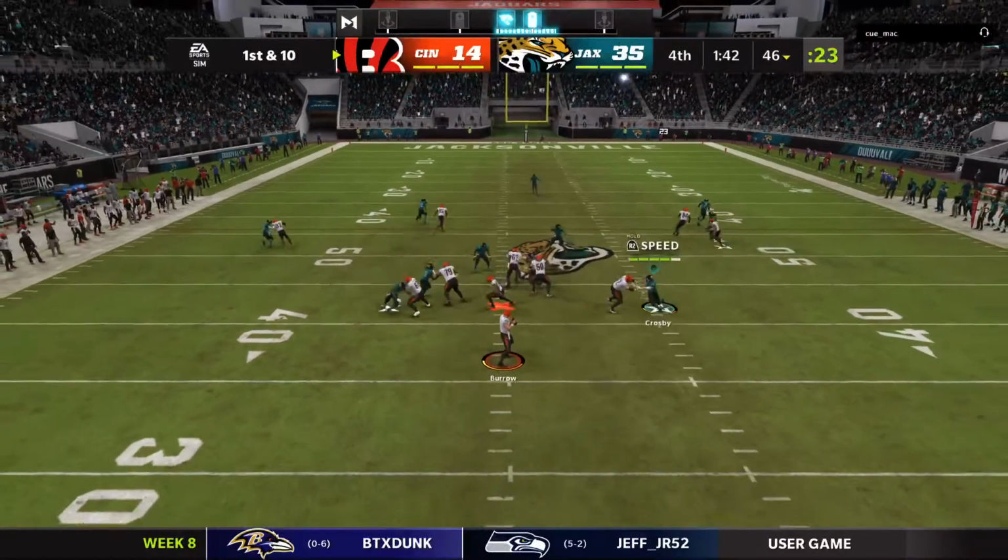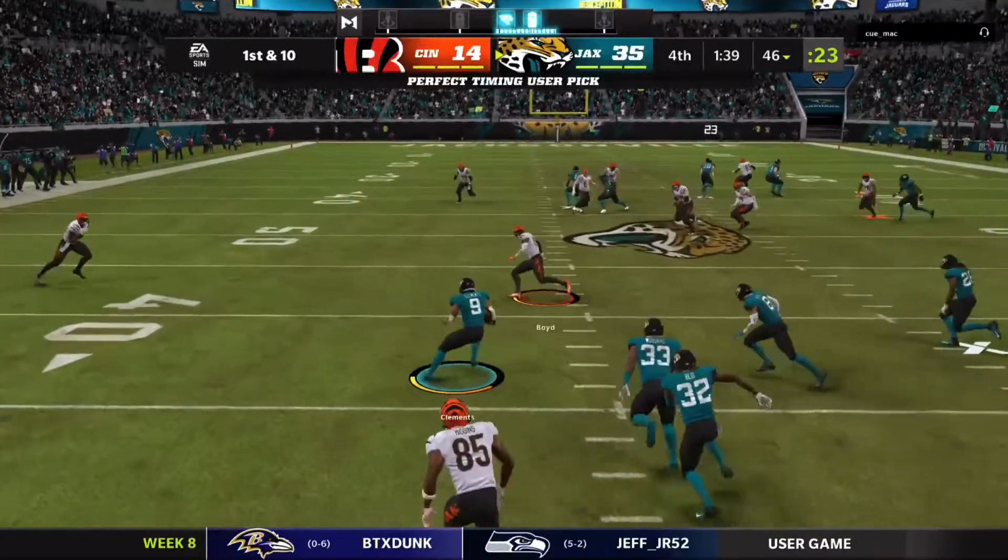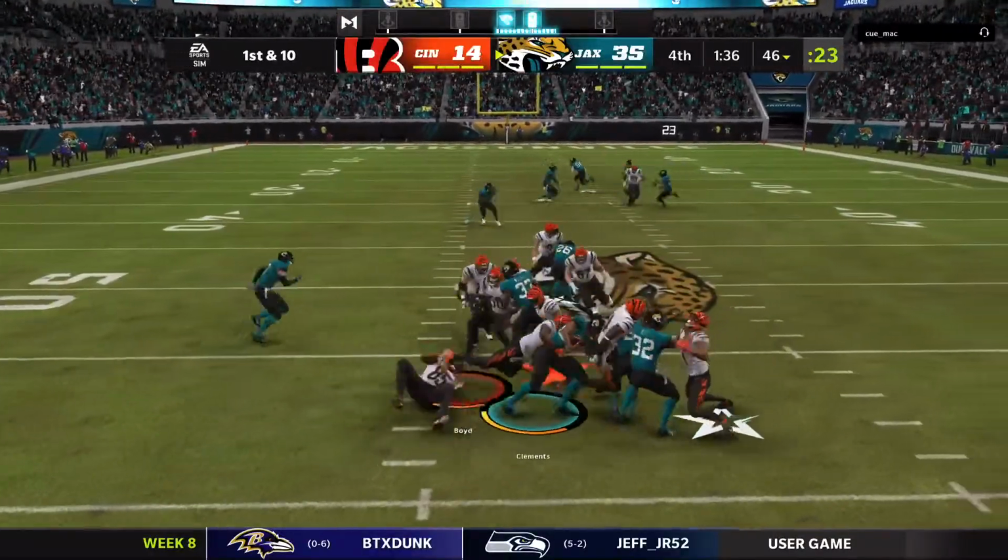They will throw on first down with Burrow. And for the fourth time tonight, it's an interception. Picked off at about the 31.